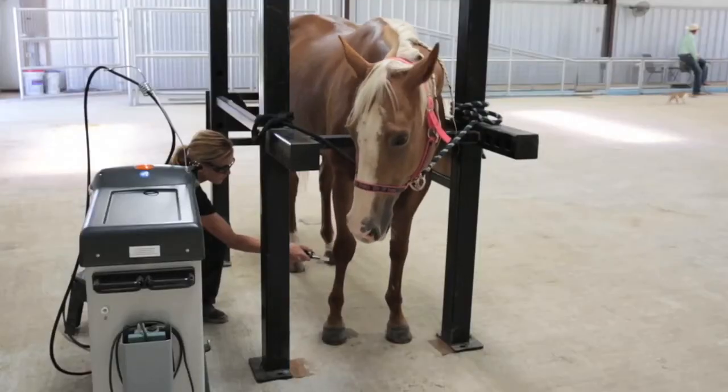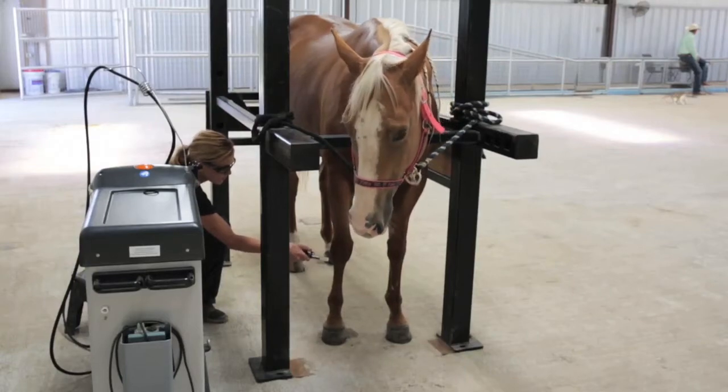We've had 39 cases that we've worked on with the RLT, and we are 39 for 39, which is amazing. The RLT is a game changer for us, and we feel that it's going to be a game changer for the entire equine industry.